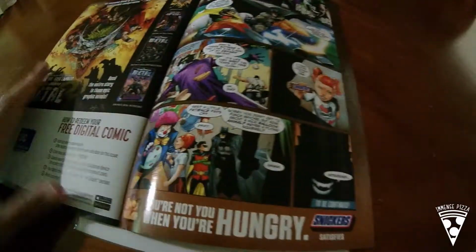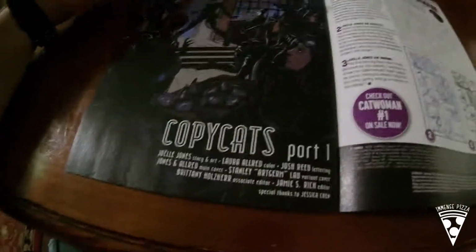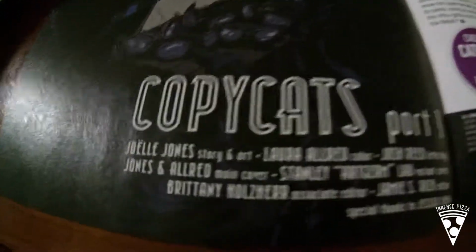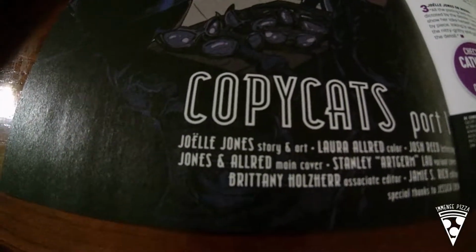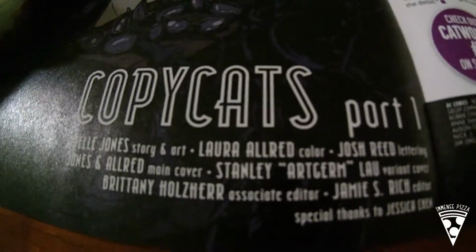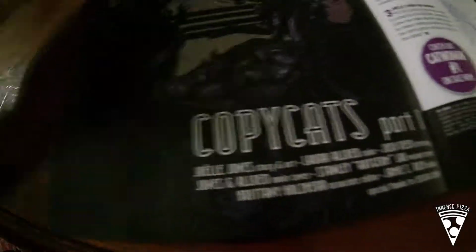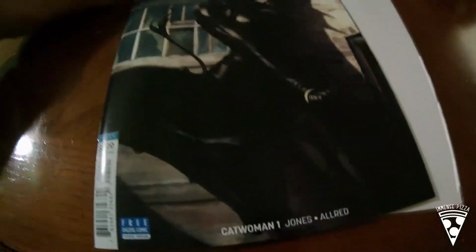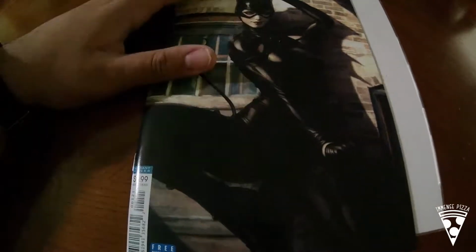So I'm going to go to the back to look at the credits. I'm not sure why they're putting credits in the back. Doesn't really bother me, but here they are. The story and art's done by Joel Jones. Hope I said that correctly. The coloring is done by Laura Aldred, and this is the rest of the people involved in the book. This particular copy is the variant cover by Stanley Nell, also known as Art Germ.